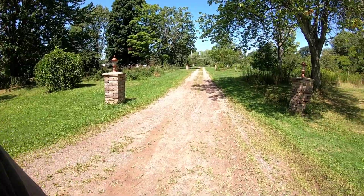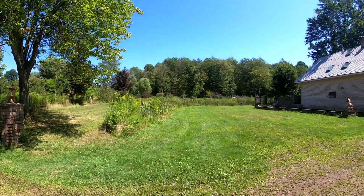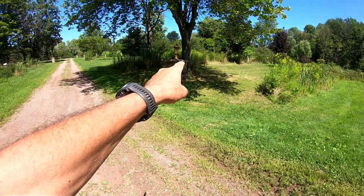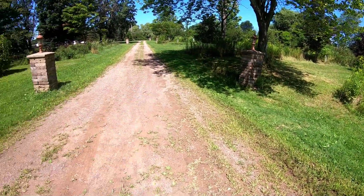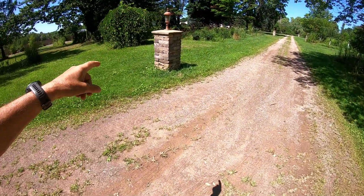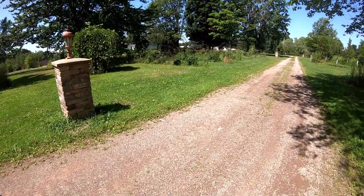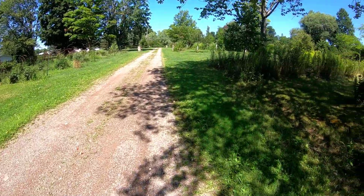To orient you, we're on the north side of where our house is. Our house is over here. And this is the second food forest, everything on this side of the driveway. Over on this side, all the thornless blackberry plants up in that area as well. Hopefully the wind isn't too bad.